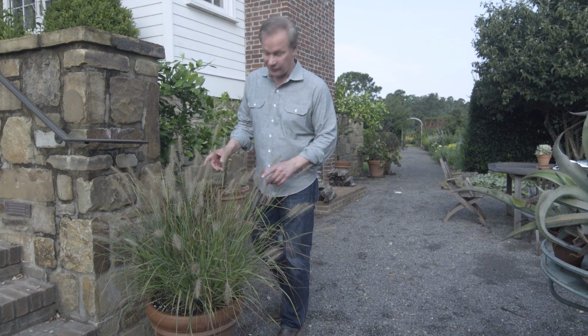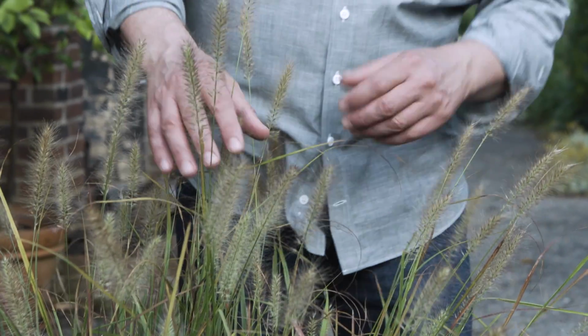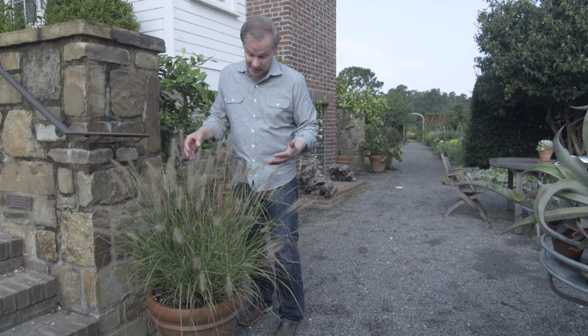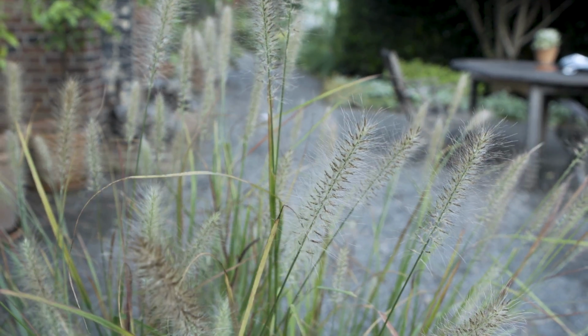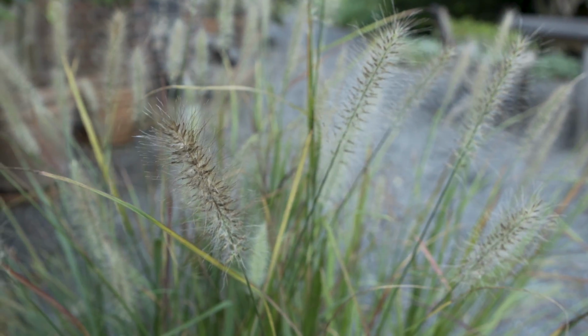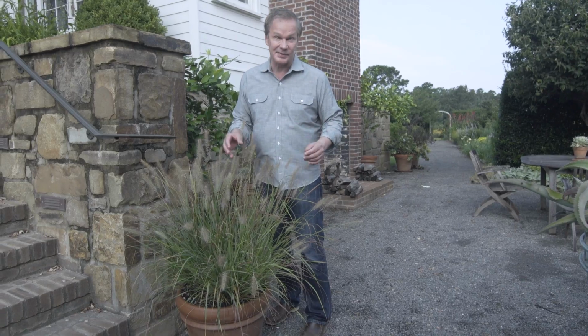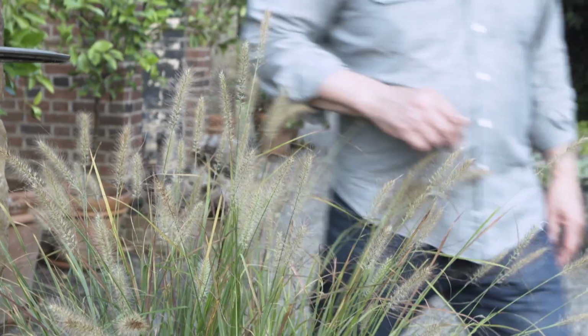Okay, perennial number 4. Ornamental grasses. There are a lot of them to choose from. I just love the textural contrast they can bring to a garden or a patio or terrace, particularly when you grow them in a container like this. I'm growing them more and more in containers because I think the look is really great. This is a type of perennial fountain grass, but there are lots of different types out there to choose from, so make sure you add some of these to your late flowering garden.